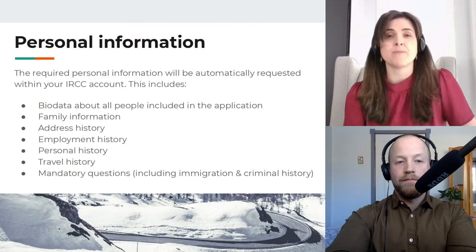Holy moly. Police clearances are, like I said, probably the most common reason for a refusal that we see, because each country can be a complicated thing that you need to discuss. But if you were living there, it needs to have been issued after you left. Great.